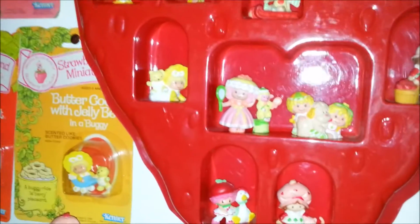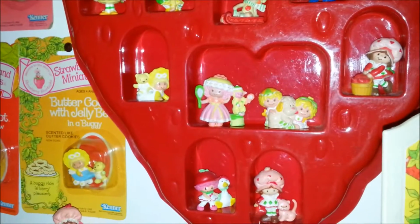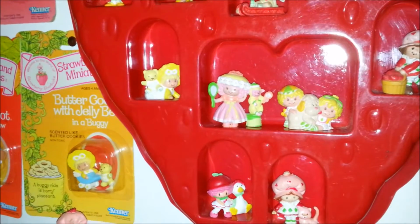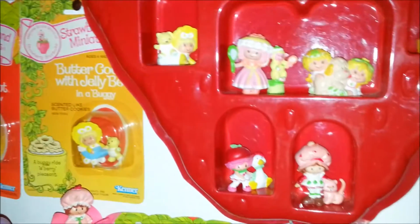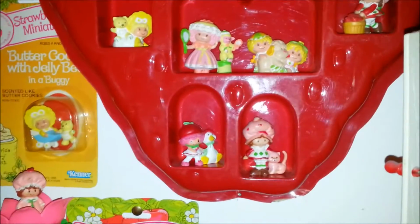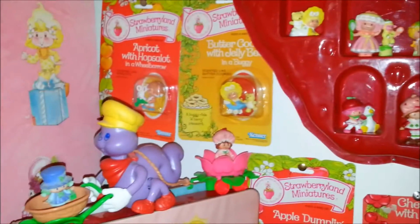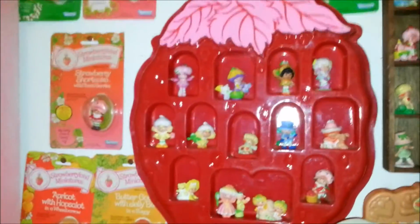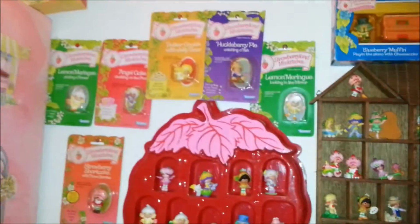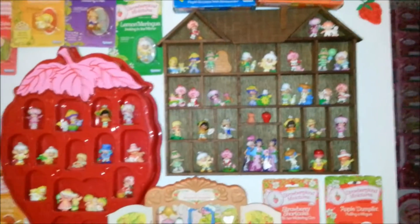And this is one of the few things of her that I have. I don't have any of her other minis. I do have her doll, the Party Pleaser, anyway. I don't have the Berrykin. I'll find it someday, though. I'm patient. So there you go. That's my whole mini section that I dusted just for you.